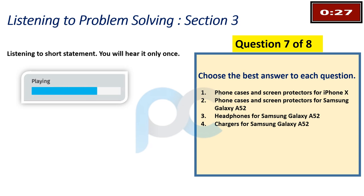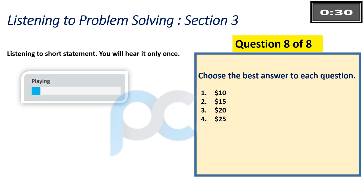What was the customer looking for? How much does the clear case cost?